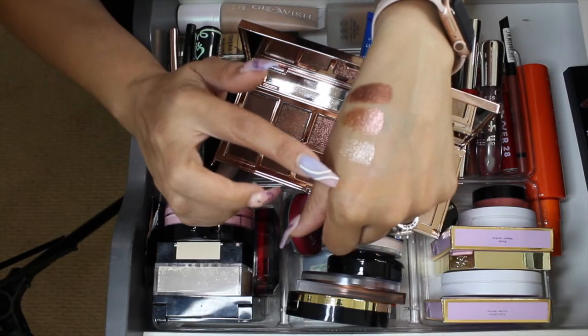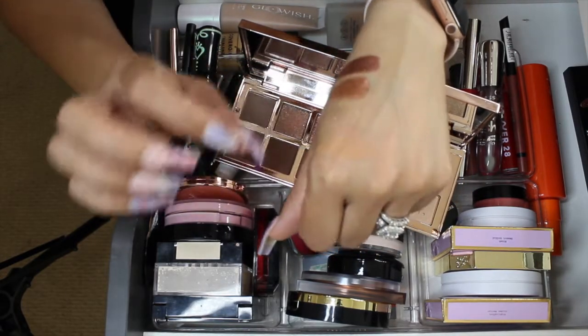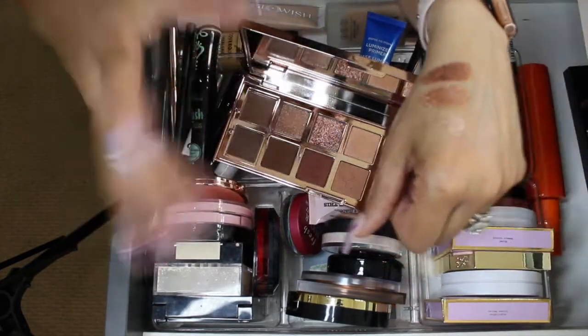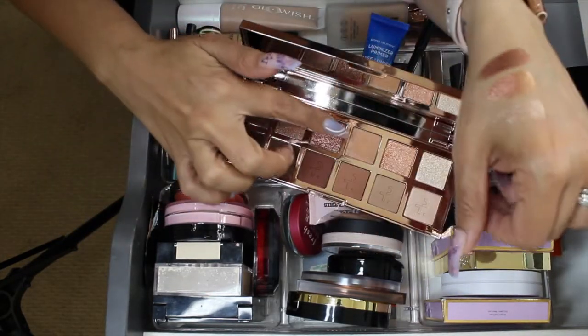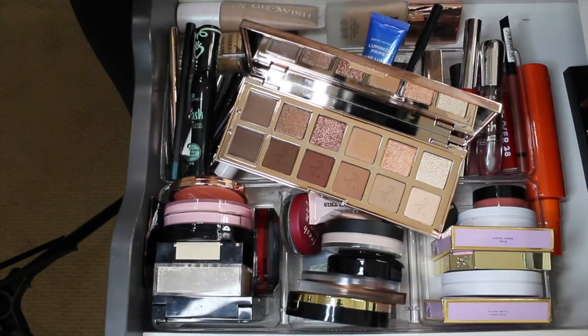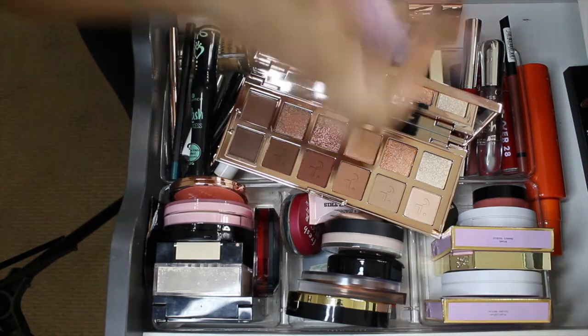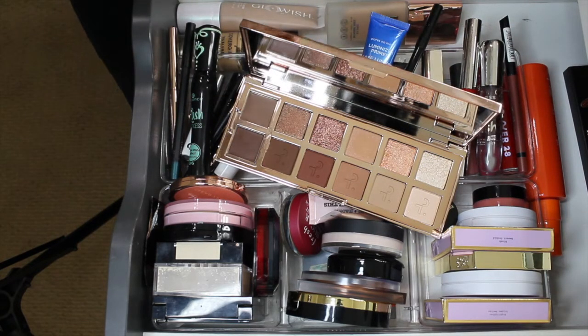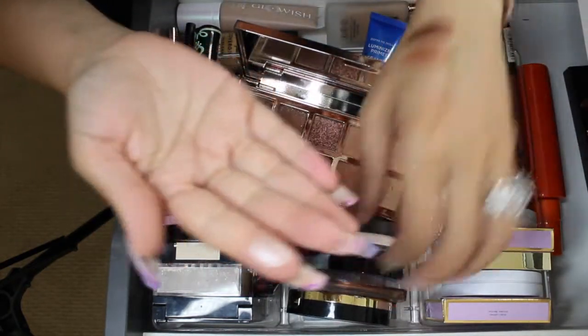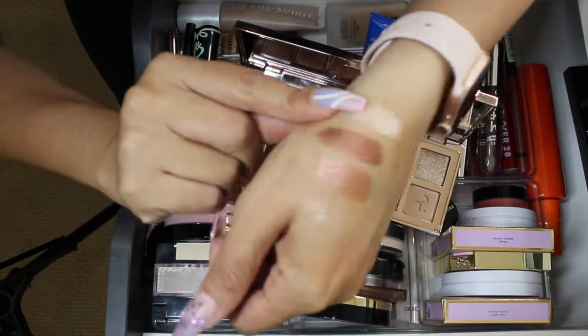Okay, so this is more of a matte shade that has suspended sparkle shimmer in it. It's probably gonna be one that blends into almost nothing, more of a transition shade than an intense color payoff shade. But that's okay. I do want to swatch that last shade because that definitely reminds me of Pat McGrath, you know, her special shades. Yeah, definitely reminds me of that.